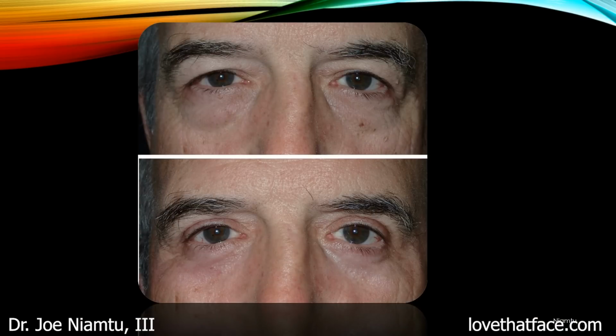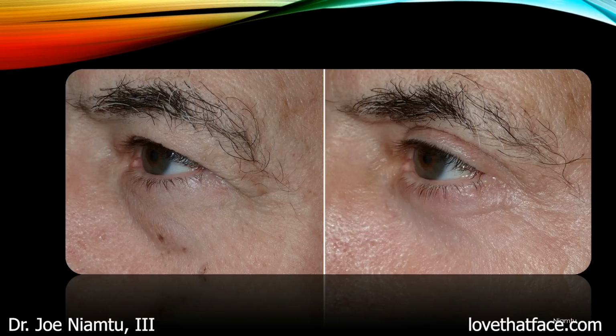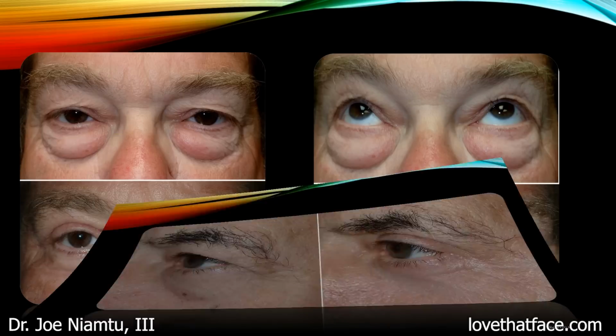And males, again, a little bit different. We are not trying to make a big shelf. We're just getting rid of some of the skin and doing upper and lower eyelid surgery. You can see the difference, and it's always a smaller shelf and a lower crease on males.